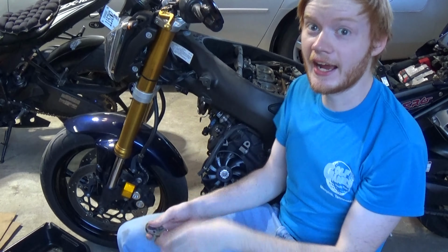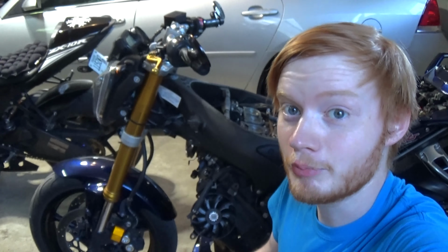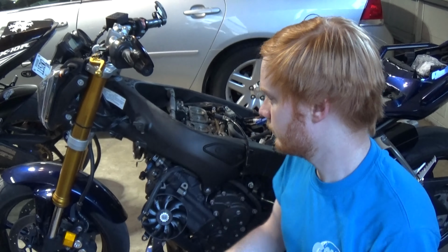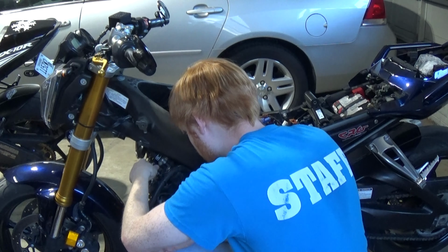Friggin', I hate these mirrors. I hate these ball rim mirrors so much. God, they will be the death of me. I'm putting some factory ones on there, or big ones anyways.